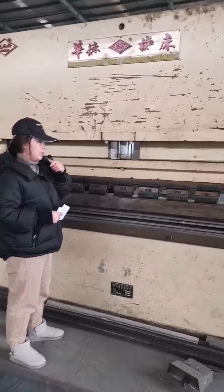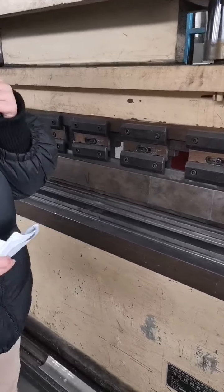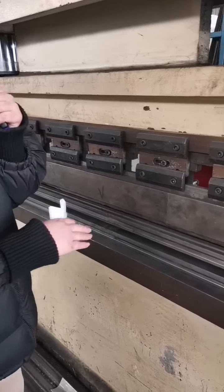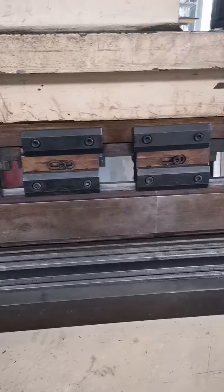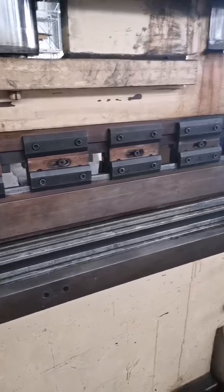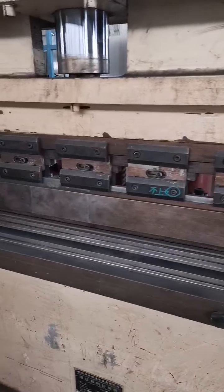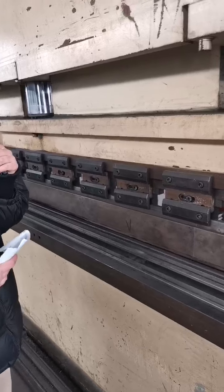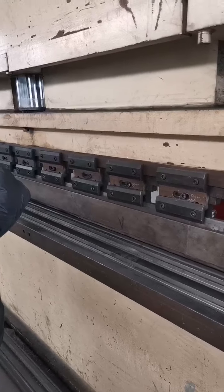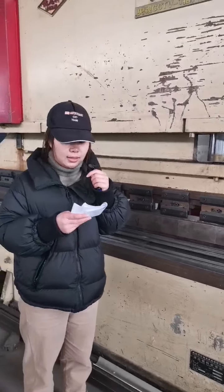When processing, we put the plate in and the press plate goes down. The base has grooves. The plate will sink into the grooves, and the plate is bent. The bottom groove is a mold. If we want different angles, we can choose different molds. After learning about the bending machine, let's follow Mary to learn about another equipment.